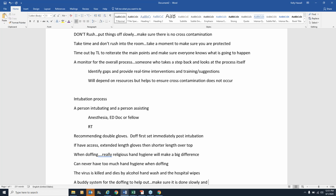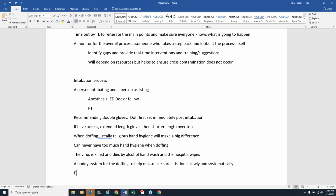We are running continual simulation sessions, and we're doing them on the actual floors where the COVID patients may be cohorted. The more you run, the more familiar you are, and the more you're going to find gaps. But it's also that continuous reiterating and reviewing, so that it becomes second nature.